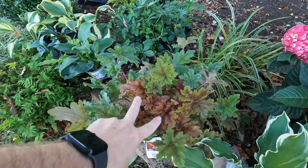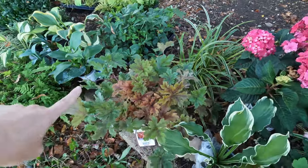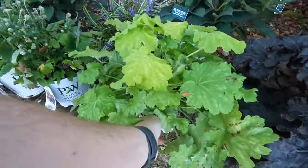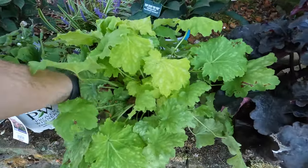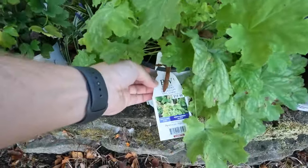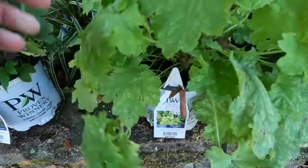So it's green, but all the new foliage is orange, and it's a really beautiful heuchera to mix in with different colors. These are new ones that I did not have in my last garden, and they get pretty large, I think. This one's called Ball Gown. Really beautiful. It's a part shade plant.